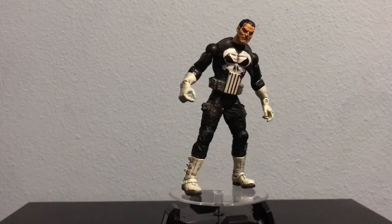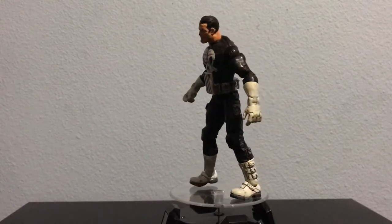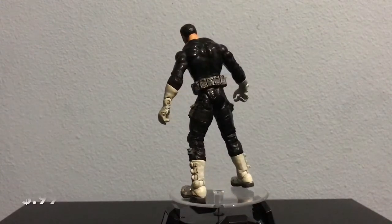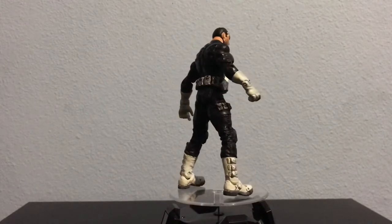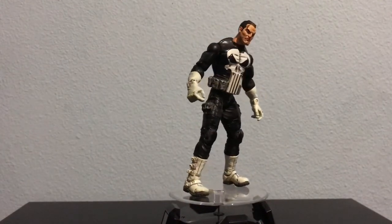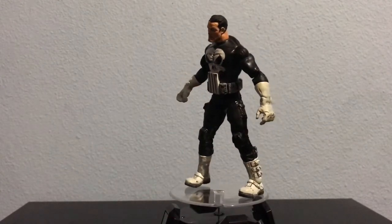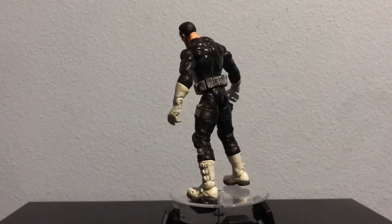Next up is a 2003 Marvel Legends Punisher. This one also found at the local Goodwills. This one was 99 cents. Any Marvel Legends that anyone can find in a Goodwill, yard sales, things like that, I think you really get a really cool find, especially one this old, for 99 cents. Could not pass it up.